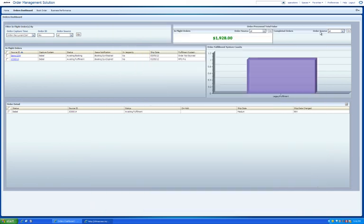So let's leave this audit trail view and move into the next phase of the business process. As an order manager, I not only have the ability to have visibility into my process, but I also have the capability to book orders.